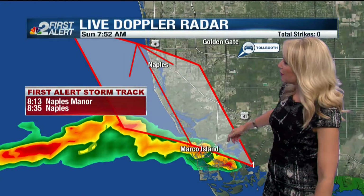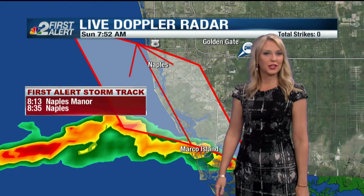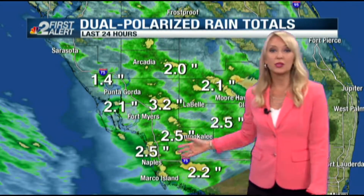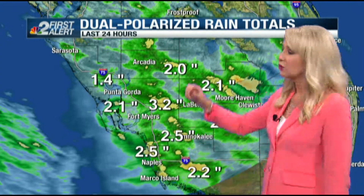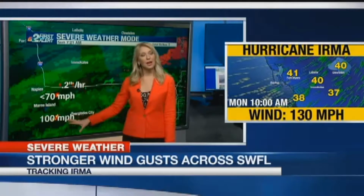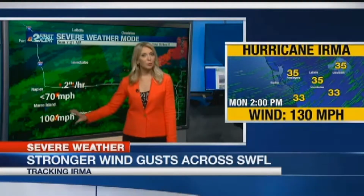Rain on the First Alert live Doppler radar this morning. Marco Island, you're getting hit with a couple of showers. The rain is not going to last long for you, though. Seeing this area expanding and working its way towards the water. We did see some pretty impressive rainfall amounts, though, a little bit of localized flooding. Radar picking up on an estimated 100-mile-an-hour wind inside some of these thunderstorms.